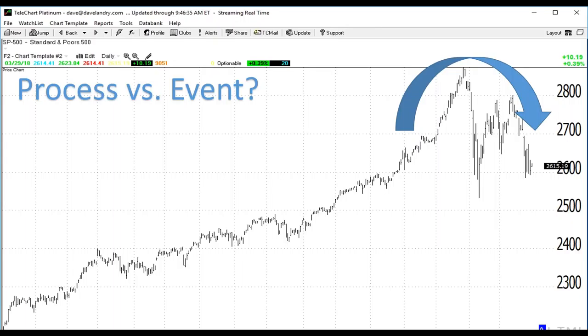Now, one thing I learned, as I've said recently, from the American Association of Professional Technical Analysts is that tops are usually more of a process and bottoms are more of an event. That's kind of hard to wrap your head around, because when you think about a market selling off, you think about a market crash, okay? And the media sure gets excited about it, and the media sure inflates it, okay?